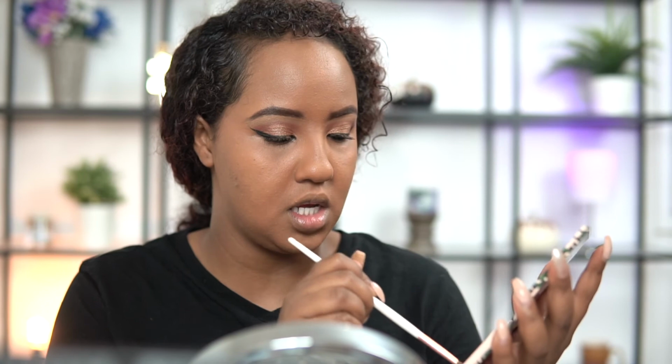So now that we're done setting our face, I'm going to be taking the MAC Graph Black, which is just like an eyeliner. And then we're going to be taking that teal color from the Dose of Color and smoking out our bottom lash line. And then next I'm going to be applying my lashes.